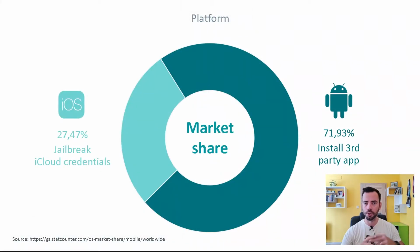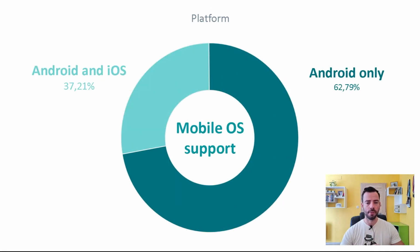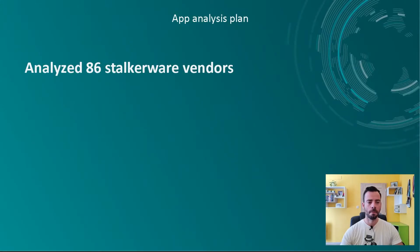Mobile stalkerware covers two main platforms. We focused only on Android. The reason is simple: the market share and the ease of sideloading apps in Android. Compared to iOS, where the device needs to be jailbroken or the stalker needs to have iCloud credentials. And there's one more reason. All analyzed vendors provide an Android solution, but only 37 of them provide Android and iOS as well. We end up again with analyzing 86 different apps provided by 86 different vendors.